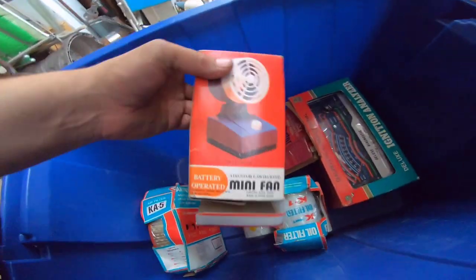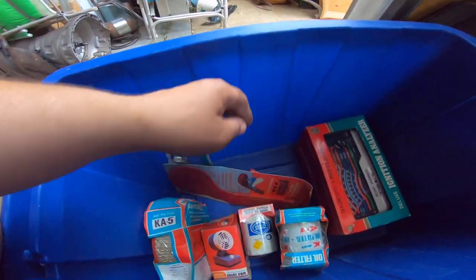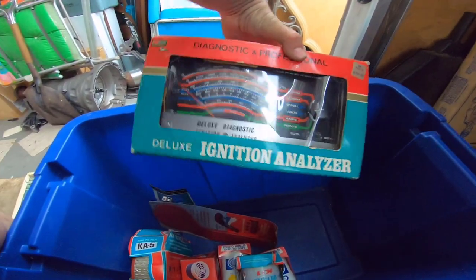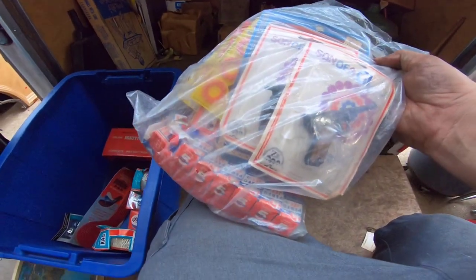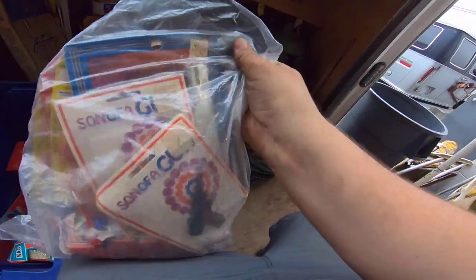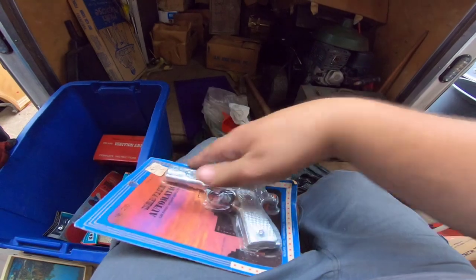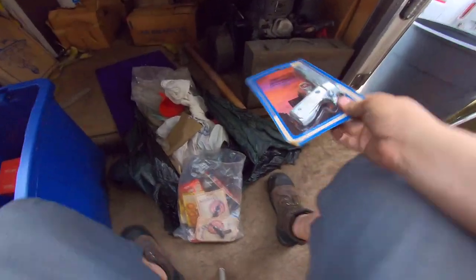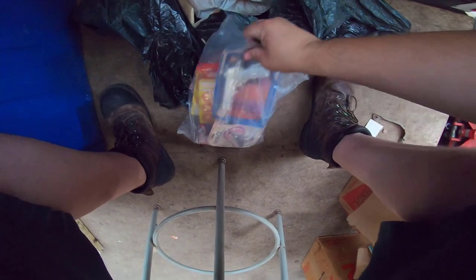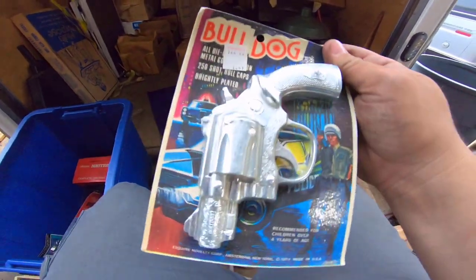Finishing up here for today. On a bag full of cool stuff. That's awesome. Accelerator and heel protector pad. That was engine analyzer. Kmart diagnostic engine analyzer, brand new in the box. But check this out. Big bag of cap guns and caps. Oh, nice. Whole bunch of them. Oh, that one looks like a 1911. See that? Oh, yeah. It's awesome. Fancy. Service automatic. Oh, there's another one. It's a bulldog. That's awesome.